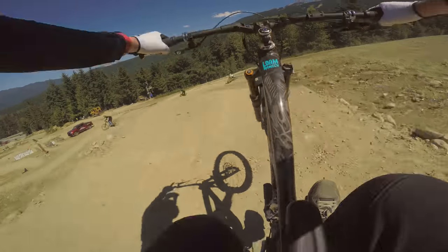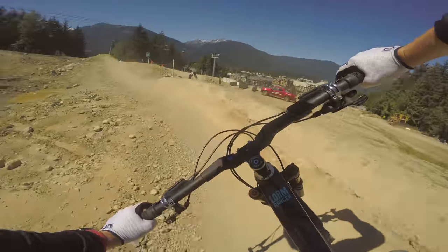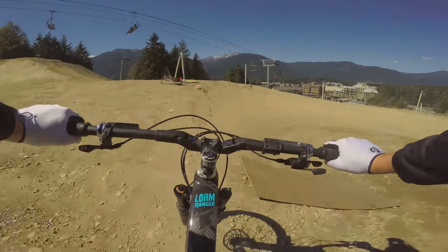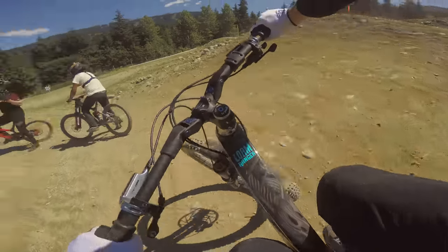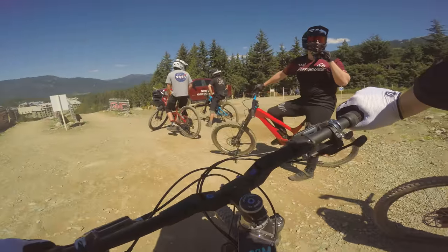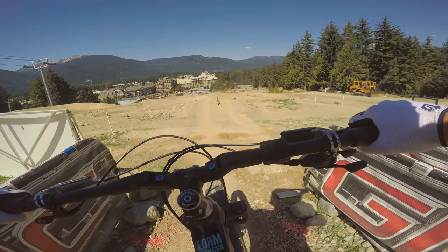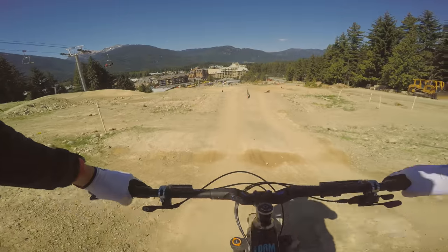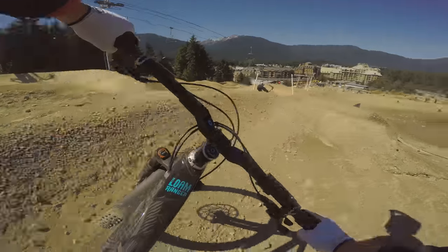Not the speed. Okay. I just kept seeing it come towards me. Riders ready? Watch the gate. No pedals, no pedals. Whoa.